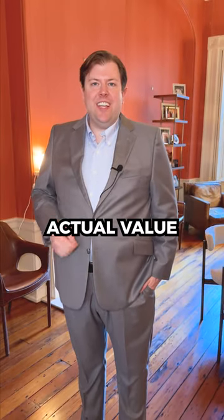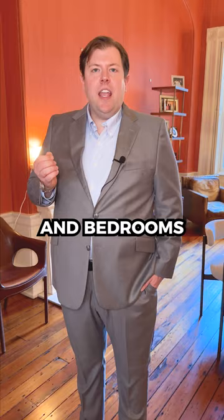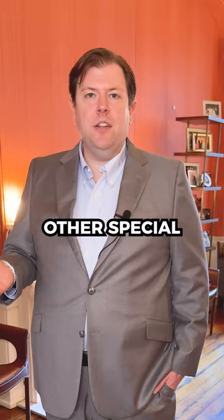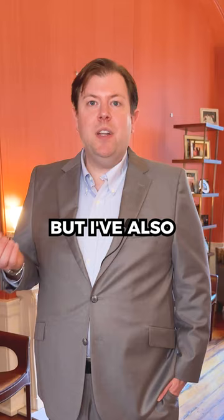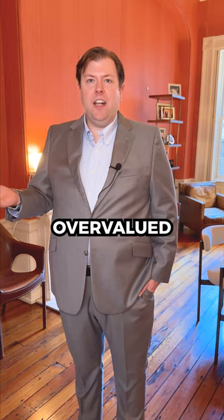Zestimates compared to the actual value of your home. Zestimates are pretty much based off of square footage and land acreage and bedrooms and bathrooms. In terms of how that computes to value, it doesn't really take into account the condition of the home or any other special features. A good example is I recently sold a home for over $100,000 more than the Zestimate, but I've also encountered other Zestimates that have a home overvalued compared to what it is exactly.